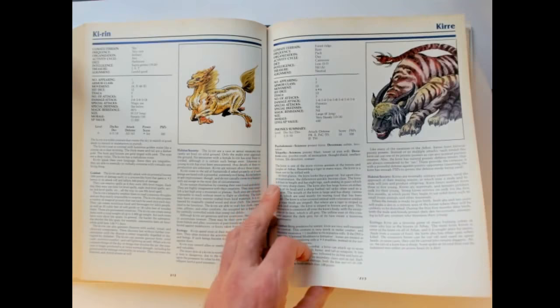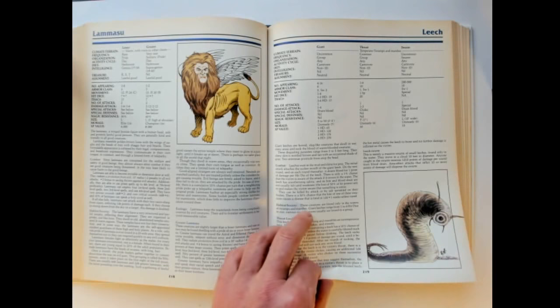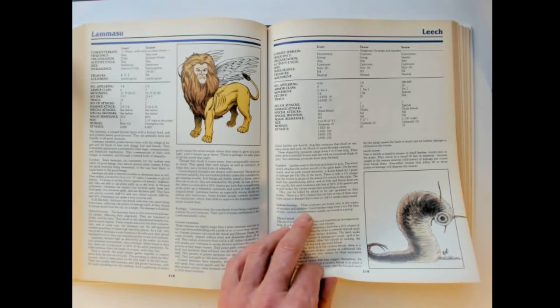The Kyrene. I don't even know what that's supposed to be. So we start getting pretty wacky in terms of monsters. Pretty standard stuff. Catoblepas and kobolds. A leech. The worst place to have a leech is where? I know, as a guy, I know where I do not want the leech.